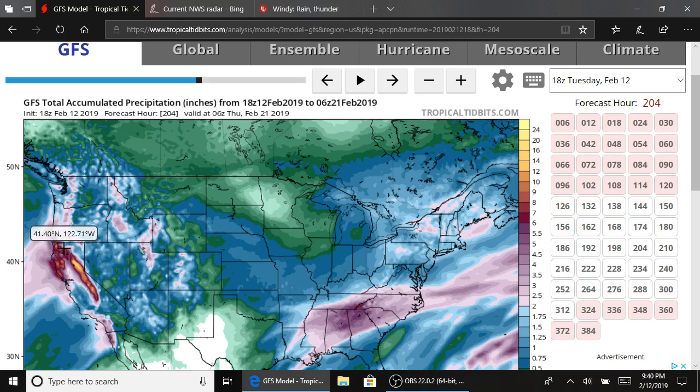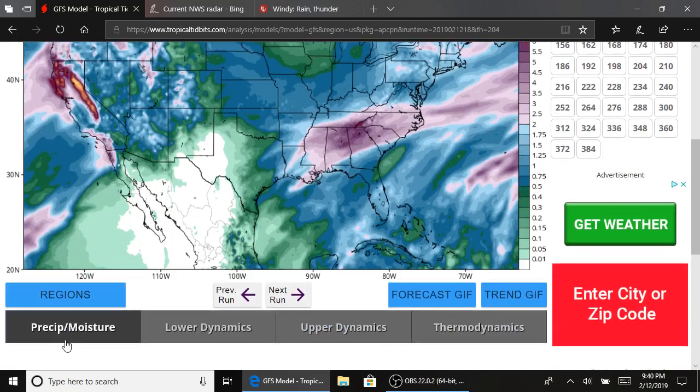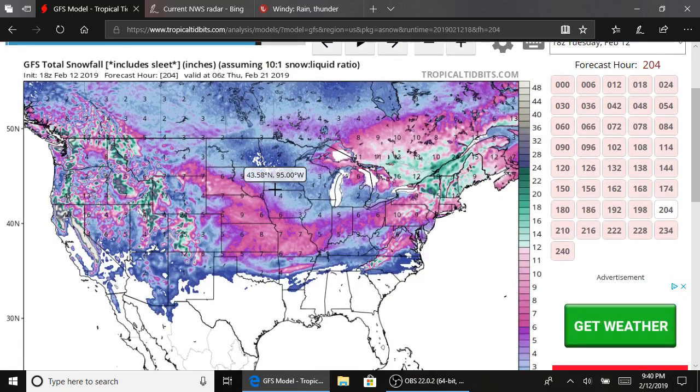But out of those mountain areas and out near the coast, a little bit similar situation. You can see areas up to 8 inches. Now let's go ahead and look at snowfall. Now this is 204 hours out. So this is his prediction.